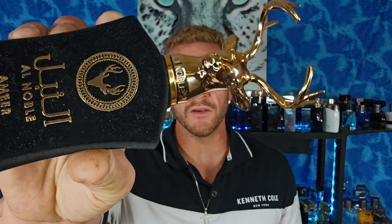Up next, a pretty new pickup of mine that for some reason has not boarded the hype train, and I really feel like it deserves to be on every piece of any hype train that's ever been out there for a winter fragrance, especially a cheapie. This thing's like 23 bucks. You can get it on Amazon, and I'm talking about Lattafa's Al Noble Amir.